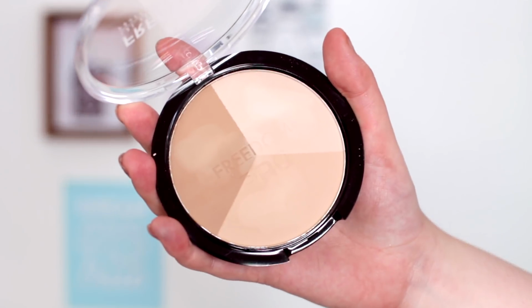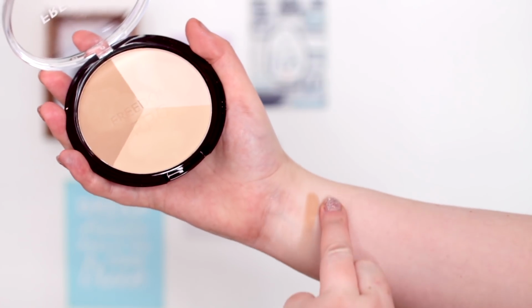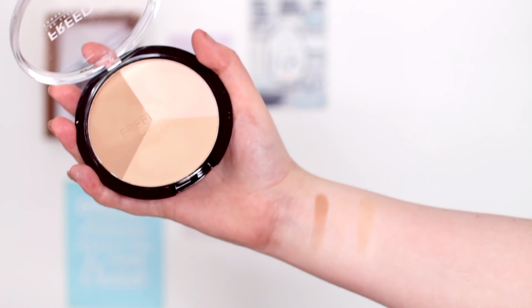So there's this bronzer from Freedom called Warm Lights, and it's just got the three sections. There's a darker one and then there's the two paler ones. This looks like it will be quite fun to use.